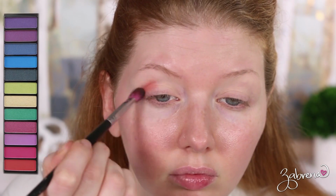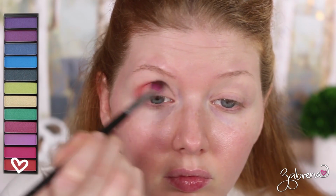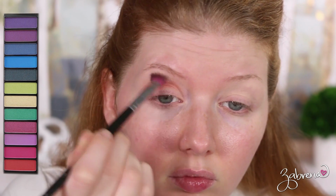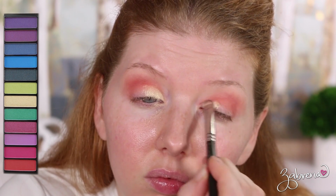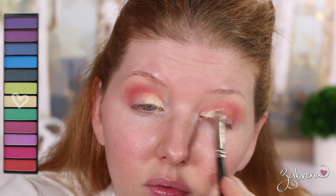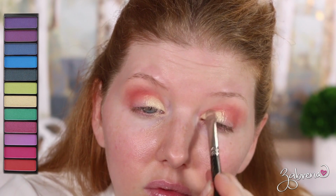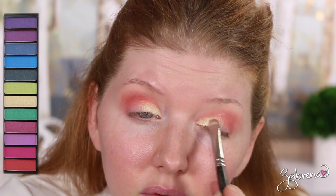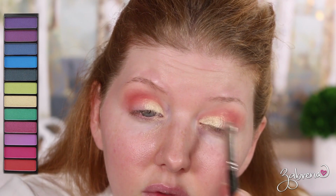And for the look that I created with this palette, I used the bright orange in the crease, very vibrant shade, easy to apply, very easy to blend. For the inner third of the eyes, I applied the bright yellow shade located smack dab in the middle of the palette, and this one was so disappointing. I could barely get it onto my eyes, and when I went to apply it, it was very crumbly. It started to fall apart.